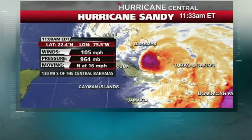We're going to see very gusty wind over the next couple of days up and down the east coast of Florida, and that is certainly going to kick up the waves and bring up the water level a little bit, and also create some beach erosion in many areas along the east coast.